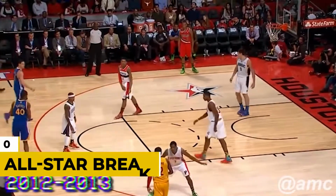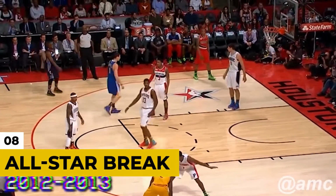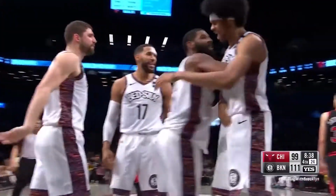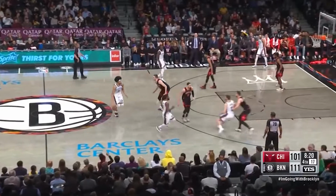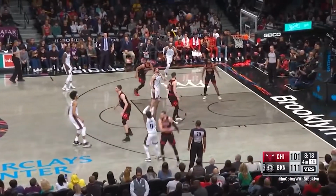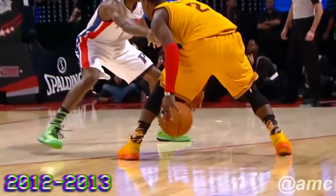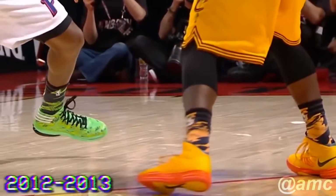Number 8. All-Star Break. We'll be honest with you here. Sometimes some of these ankle breakers are against players who are good. After all, they are in the NBA, but not all-star level players. But in the 2012-2013 season, during All-Star Weekend, he made sure to go and break some ankles against some of the best around. And yeah, he did exactly that.